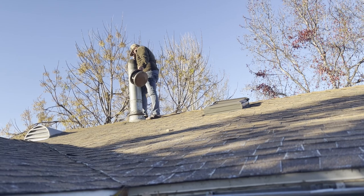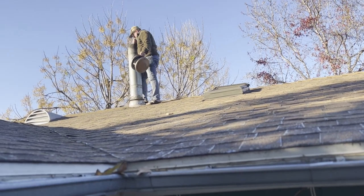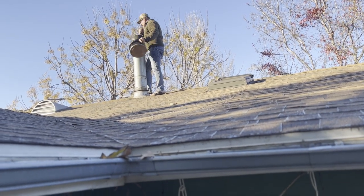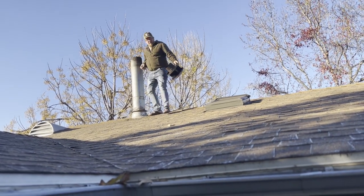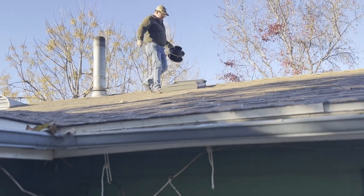I feel like I should have sent him up there with a camera, too. This is not too bad. That part's not too bad? No, this part's actually all right. Okay. This is crazy. I'm going to bring it down. Okay. We'll take a look. We'll clean it down there.